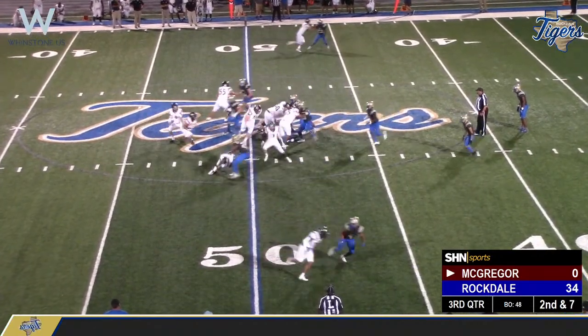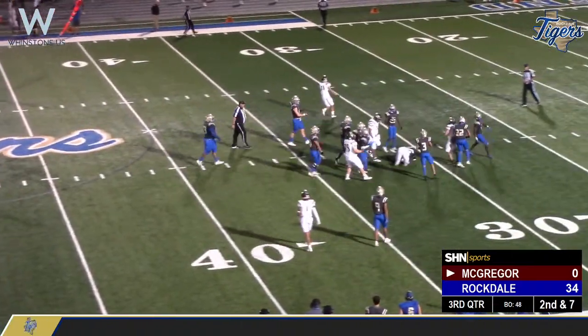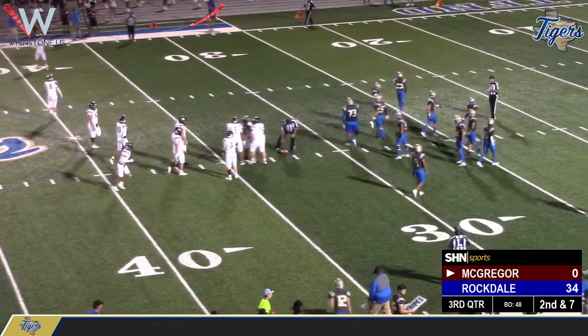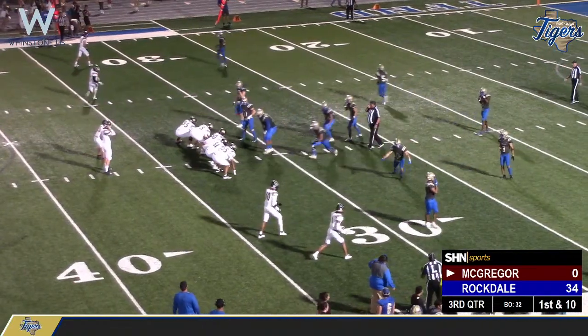So in the gun, snap is back, play and a handoff up the middle. 45 breaks the tackle. 40 still going. 35 down to about the 31-yard line. Sebastian Torres, the ball carrier. I believe it's J.L. Singer, the junior quarterback for McGregor.